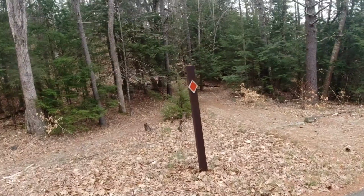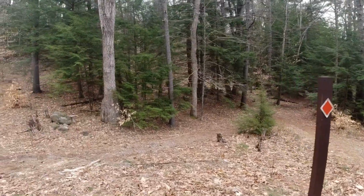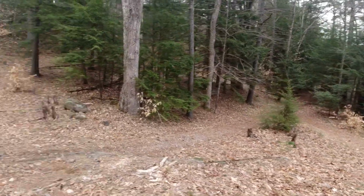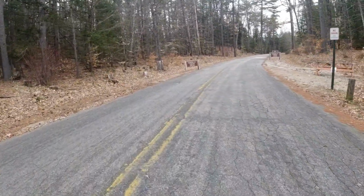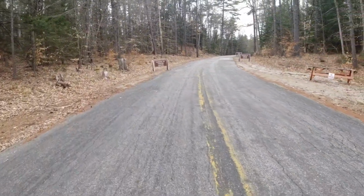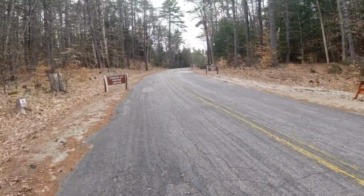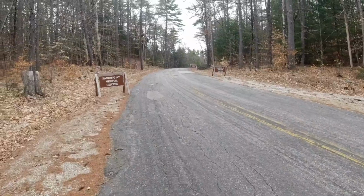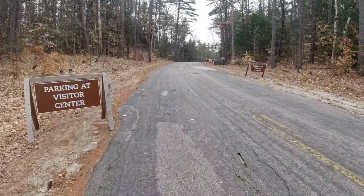See, these trails here are just marked with little diamonds and stuff here. I'm guessing these are like cross-country ski trails. They don't show up on the trail maps at all. So I'm guessing that's what those are for. Kind of narrow for snowmobile trails. And yep, this is still the area around the trail to the fire tower. They don't want you parking here. They want you to park back at the visitor center. Probably only about a quarter mile up the road from here.